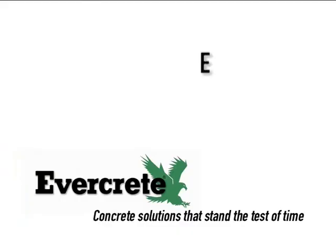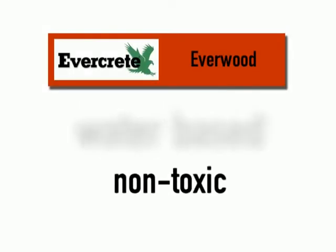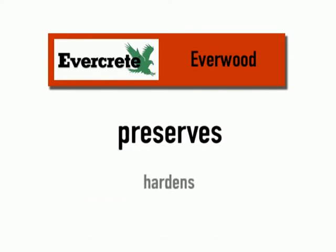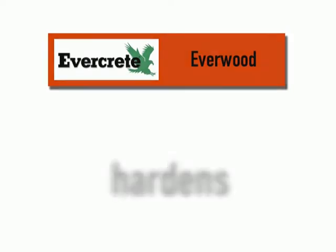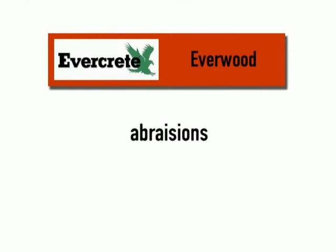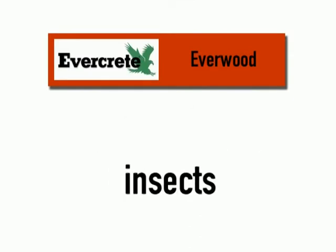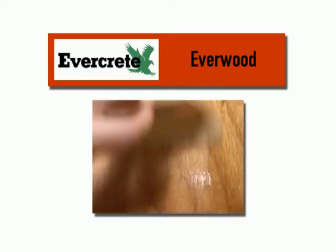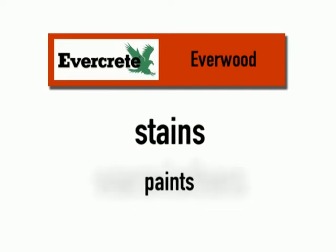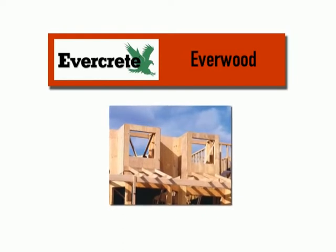Evercrete Everwood is a water-based, non-toxic treatment for wood that extends the lifetime of most wooden structures by preserving and hardening the wood. Thus, Everwood increases the surface durability of wood and protects against abrasions, fungus, mold, and insect damage. Everwood also acts as a primer, providing better bonding of varnishes, stains, paints, and mastics. It also helps the wood to retain its natural colors for longer.